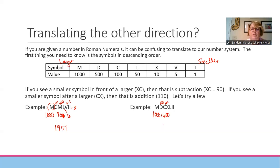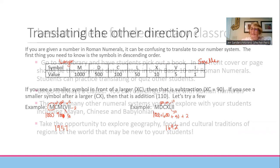Okay. Let's look at the next one. X is 10. L is 50. Uh-oh. We got the subtraction party happening. So XL, so 10 before 50 means subtract. So 10 before 50 means 40. And then it looks like I have 2. So 1642. Okay. All right. It's a little bit messy in there, but to me, in my brain, it makes sense to write the values. And if I see a smaller before a bigger, then I know I subtract. If it keeps going smaller, all right.